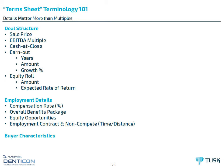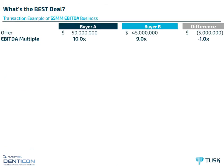Finally, the buyer makes a big difference, and it's important to know whether they're a financial or a strategic buyer and what their experience is in the dental space. So let's take a look at a potential transaction and break this down on a step-by-step method, and we'll see what the math means and what it might not mean.